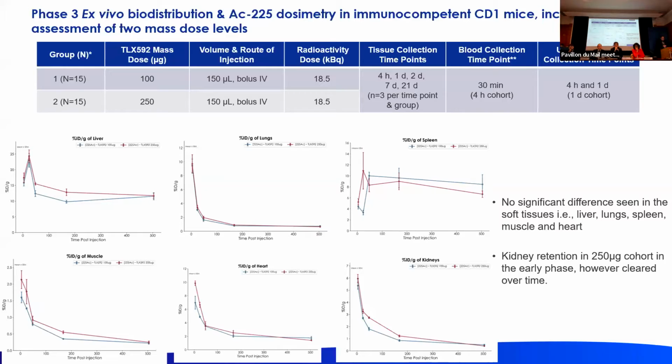We follow the biodistribution by tissue collection at different time points, and we build these biodistribution numbers, and we can track this alpha by the cut and count method. So here it's just a very tiny example of what we are doing currently at Telix Pharmaceuticals.